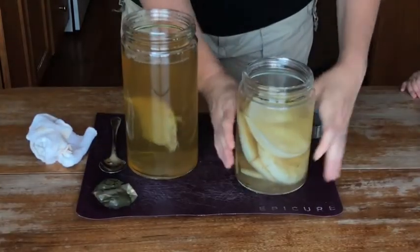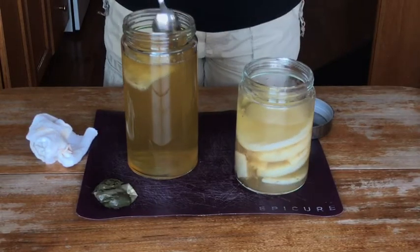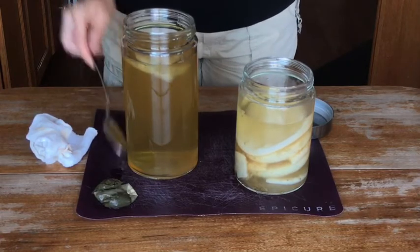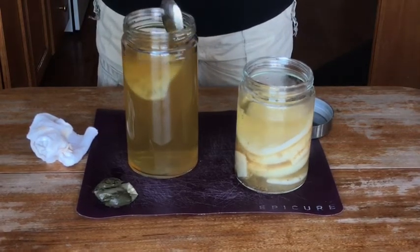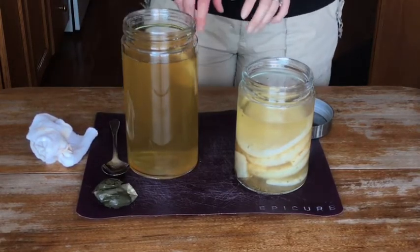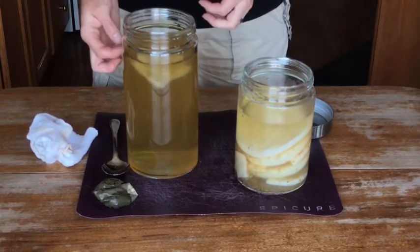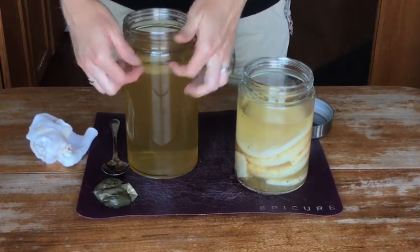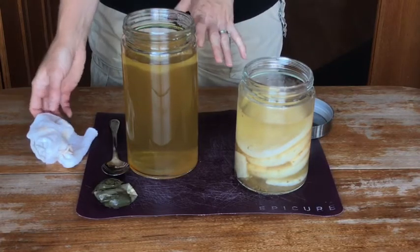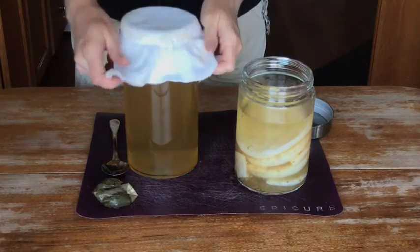The combination of the starter liquid and the SCOBY is what you need to get this process going. Now, your SCOBY may float, your SCOBY may sink, it doesn't really matter. I find that she floats for the first day or so, and as the fermentation process moves along, she will sink, and her new baby is going to form along the surface.